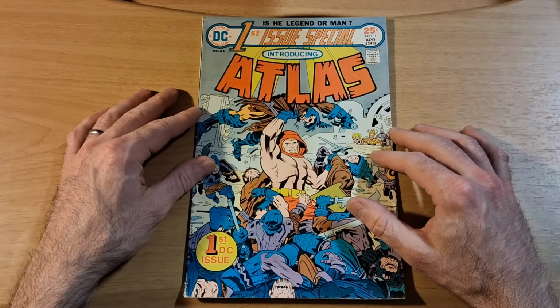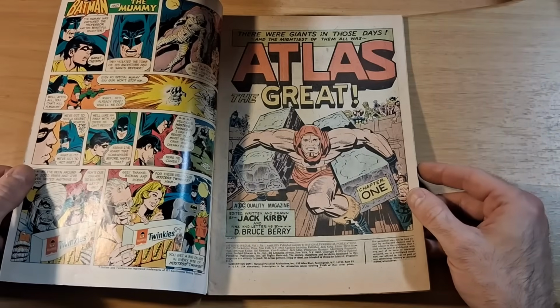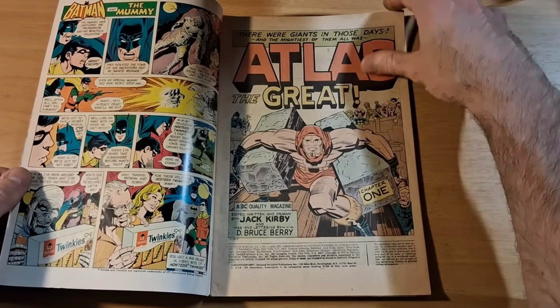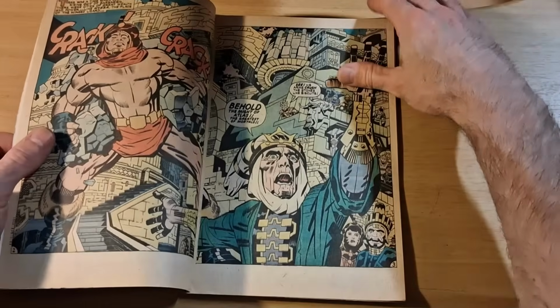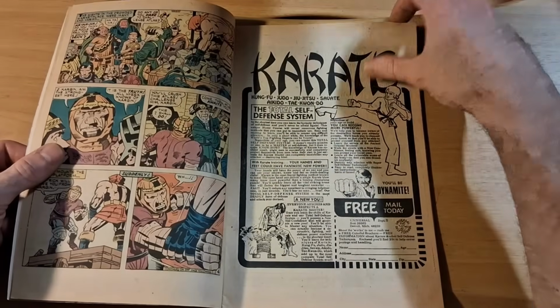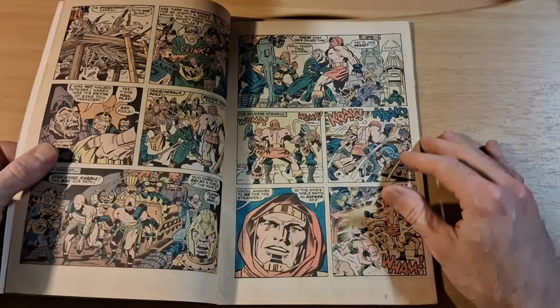Atlas, introducing Atlas issue number 1. Nice, that's pretty cool. DC, Jack Kirby, Bruce Berry, 1975. It looks pretty clean too. Yeah, I'm probably gonna bag and board almost all this stuff. I mean, especially all the horrors and all that stuff.